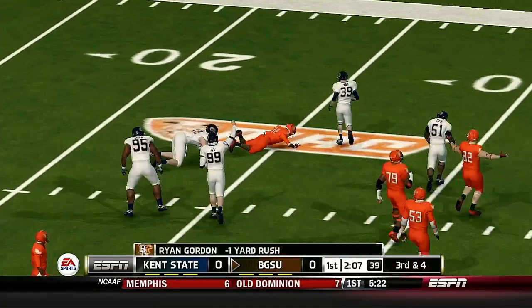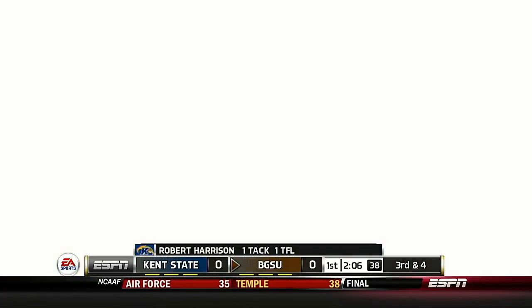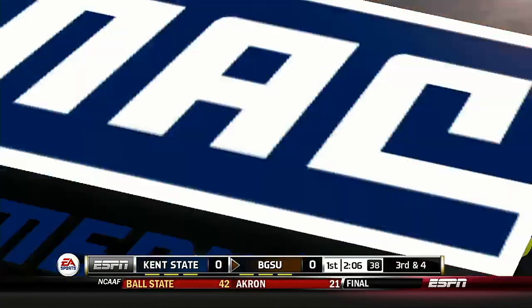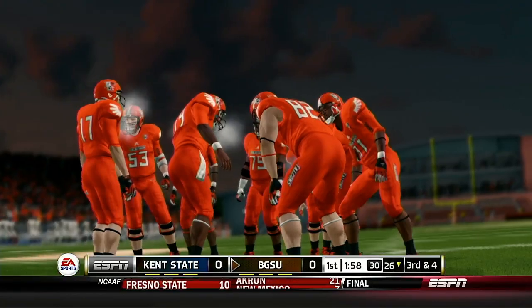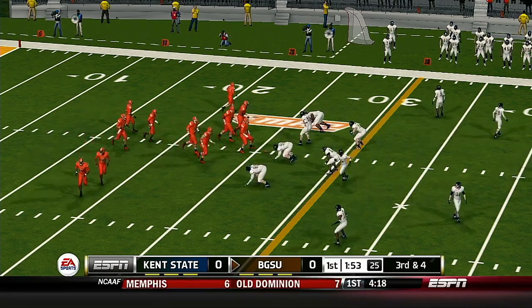Here's a run, and down he goes at the 26-yard line. Did you see how that big defensive line got such a good push on that play? That's exactly why they were able to stop him for a loss. From their own 26-yard line, third down.